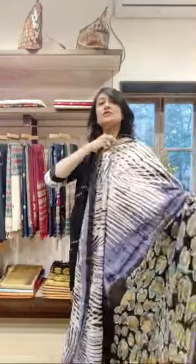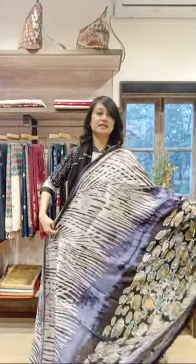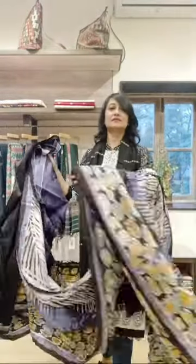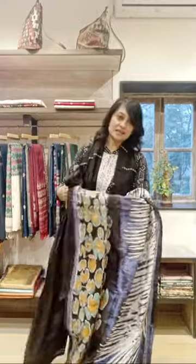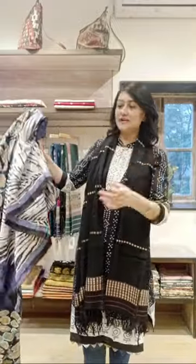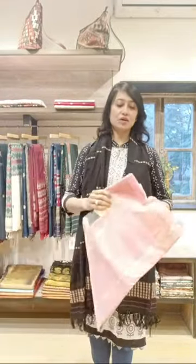These sarees are new in stock, only found in the store. These are not yet on the website and they are not on discount. Only new arrivals. Silk batik saree. To book these sarees, WhatsApp us, message us. You can leave a message or you can call us. And a video call is also possible.